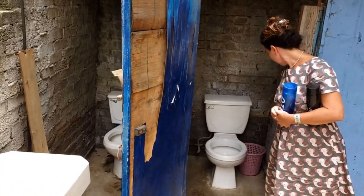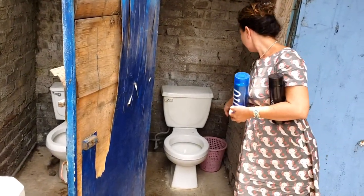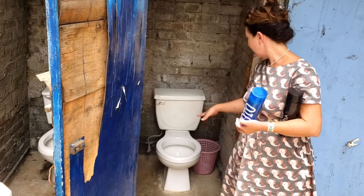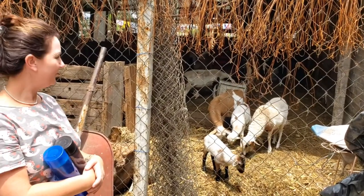Great. Whose bathroom on that, please? I guess you hold on to that. But you're supposed to put, they said, stuff in that basket right there, like toilet paper, when you're done.